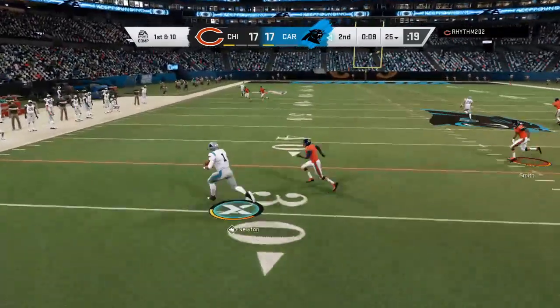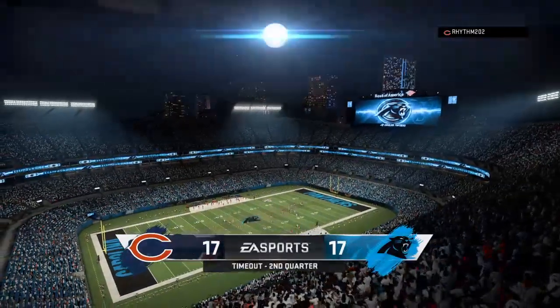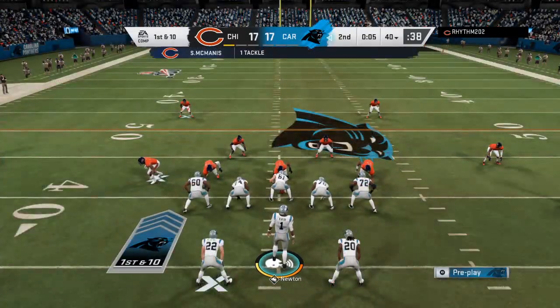You run draw, you run screen. I would maybe run a little swing pass and try and get my lineman out in space and see if they can chop a hole into the secondary and see if he can run a little bit. So quickly all the way up at the 40-yard line.